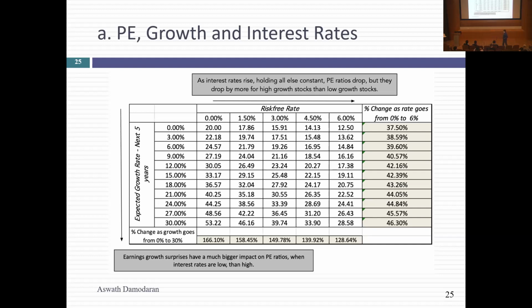So as interest rates rise, you're going to see PE ratios drop across the board, but more so for high growth companies than for mature companies. Any questions on that table? So as you watch CNBC for the next few months, you're going to see this play out. Our experts are going to come in and say this sector, but step back, because in a sense, it's basic math, it's present value that drives this dynamic.